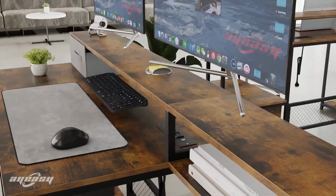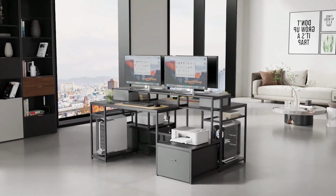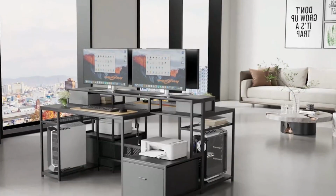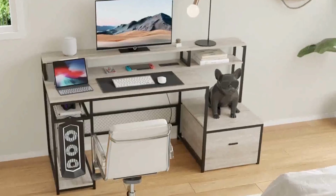Whether you have a home office, bedroom, study room, or studio, this desk is a versatile solution that meets your needs. Assembly is a breeze with the provided clear and detailed instructions, ensuring a hassle-free setup. Invest in this computer desk and transform your workspace into a functional and organized environment that promotes productivity and creativity.